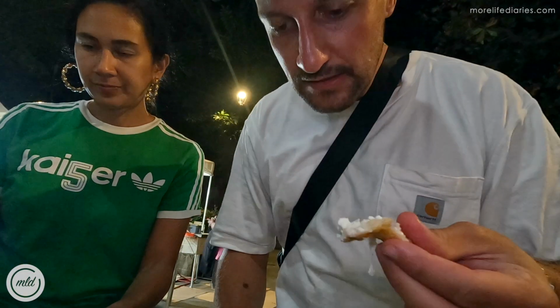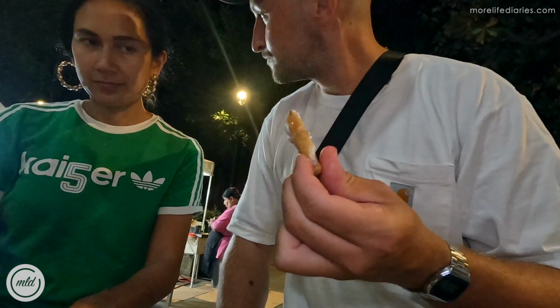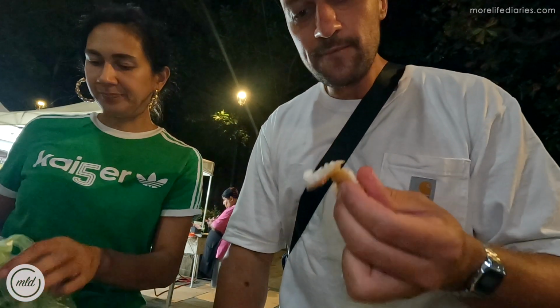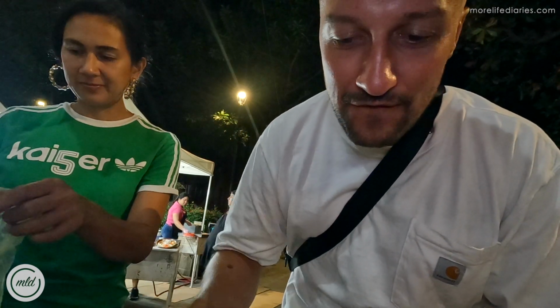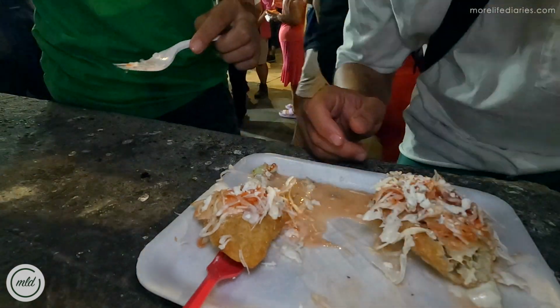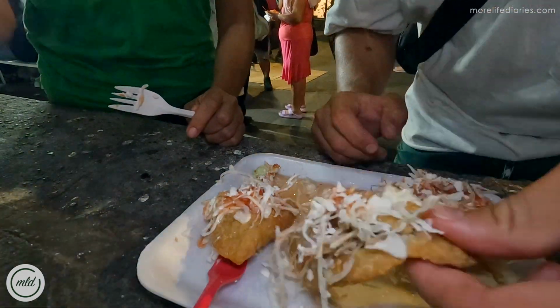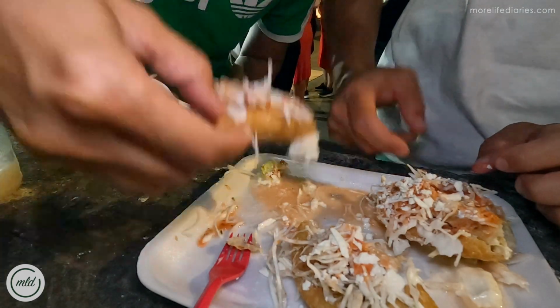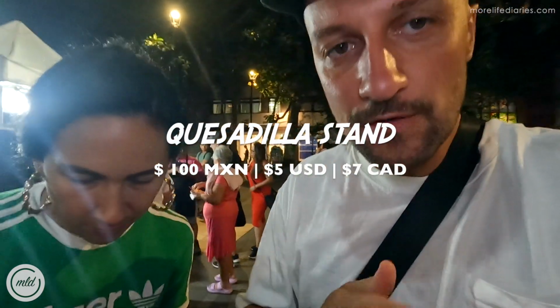So these are quesadillas, freshly made with the masa and deep fried. We got a cheese one, a chicken, and a leg one. The leg one. Is it the best one for sure?